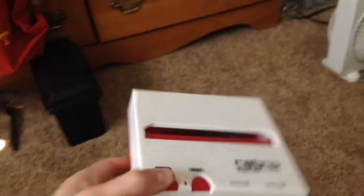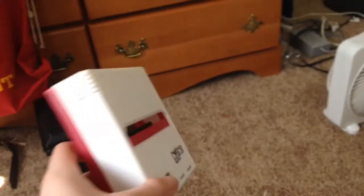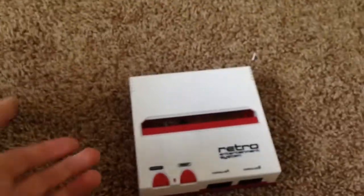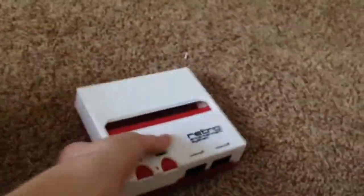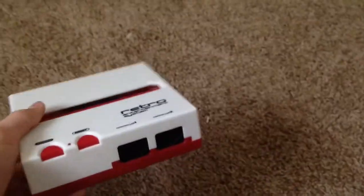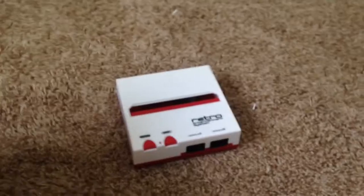Simple as that. So, here you go. Here is actually a system. It is a little Nintendo NES knockoff console that I got. I really do like this. And this was actually my first NES that I ever got. This was when I lived in Florida. I was just getting into retro games, and this is the first NES. So this has been around for the long haul.